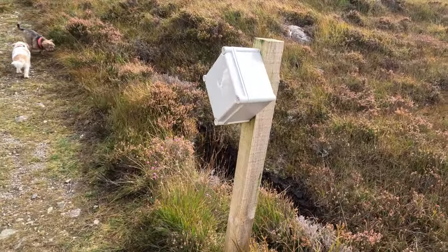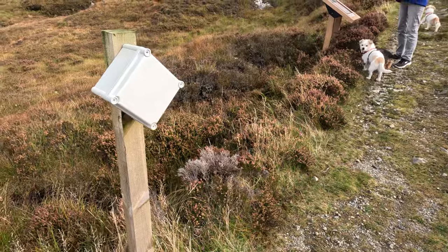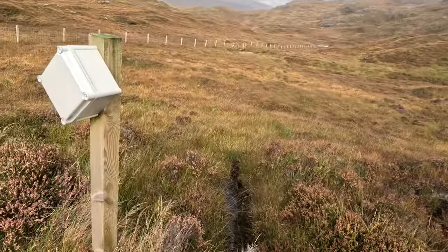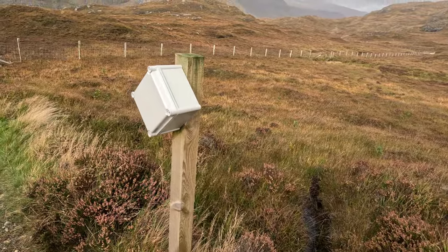Seen a few of these around. I don't really know what they are. One each side, as if to say it's counting as you walk through it. I have no idea what it is. So if anyone's got any ideas, let us know, please.